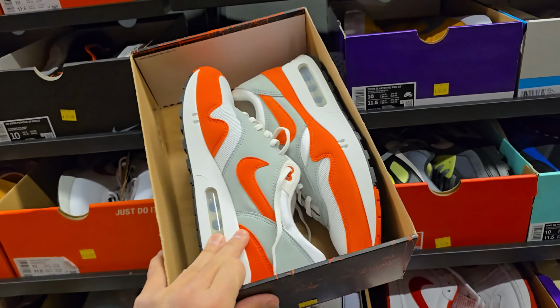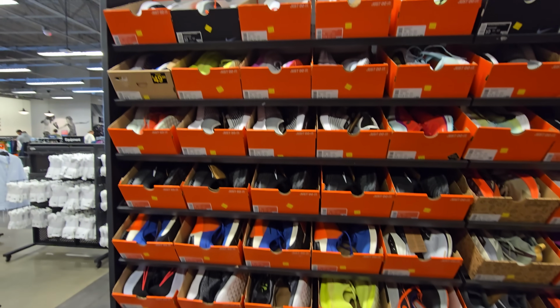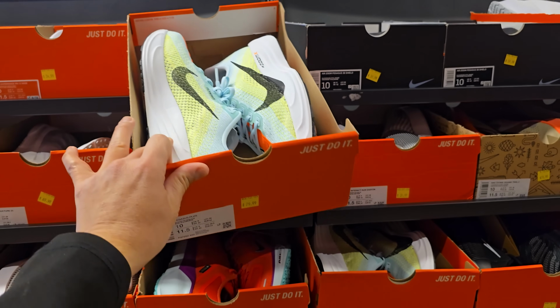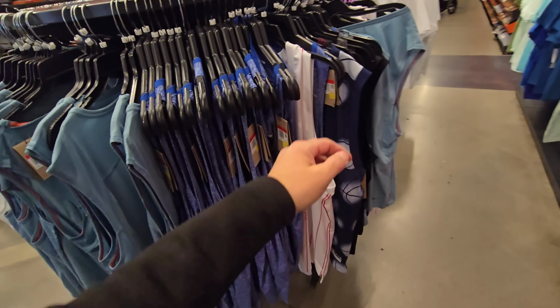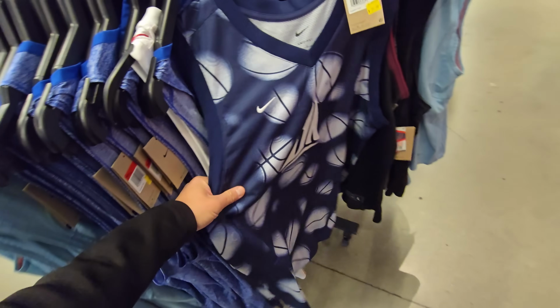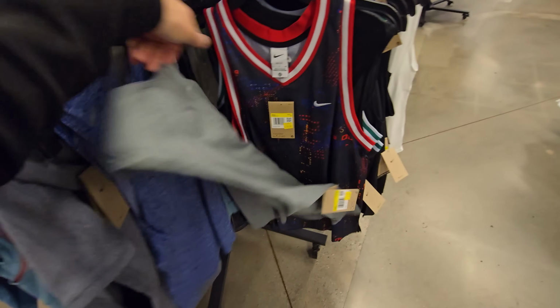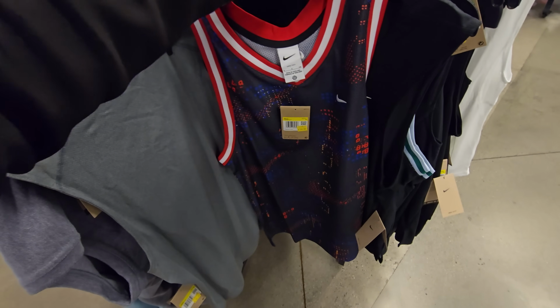The Max 1s go for 70. And running shoes are very similar to the size 10.5 section. And these Pegasus Plus, these are going for 80 as well. We do see tank tops right here. Any jerseys though? Got a Ja Morant jersey looking thing right here, $30. Any real jerseys though? No, just some generic ones, 25.